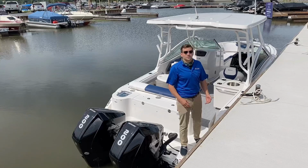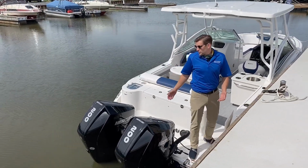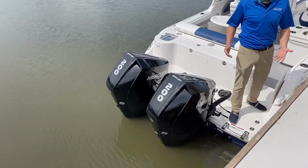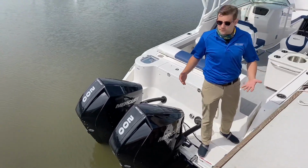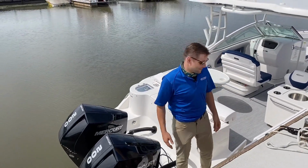So this boat is 24 feet 7 inches long in total. This model is equipped with the 200 Mercury outboards with DTS throttle. You can also get this boat equipped with a single 300 if you so desire. You don't want the twins, but I mean, why wouldn't you? The twins are definitely the way to go in my opinion.